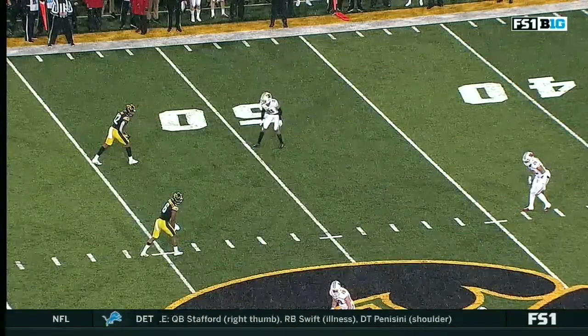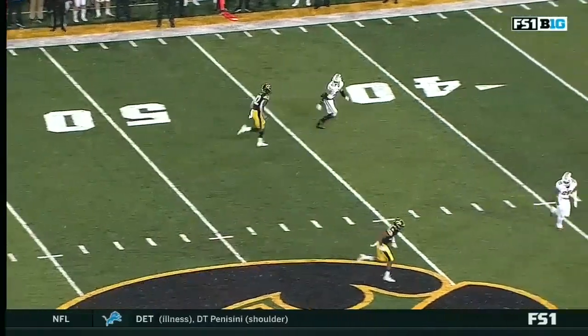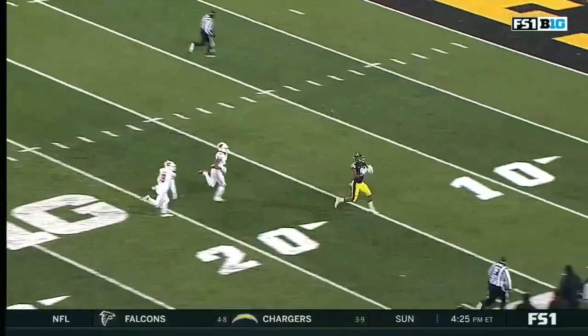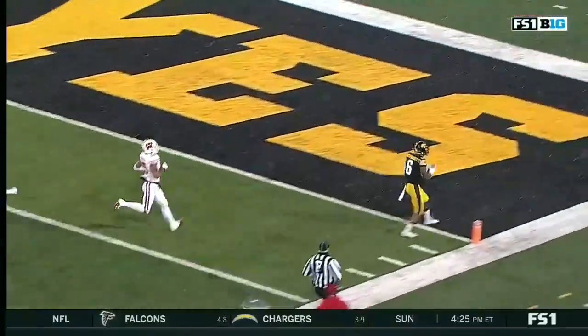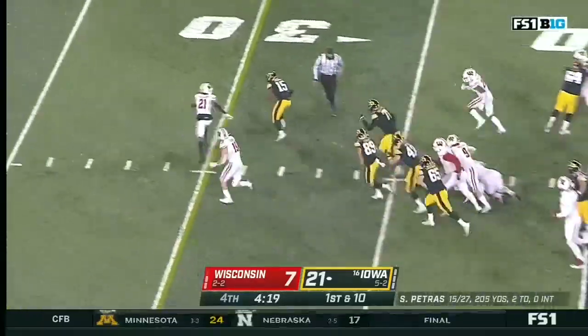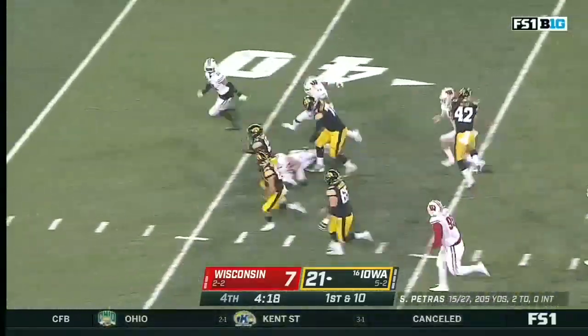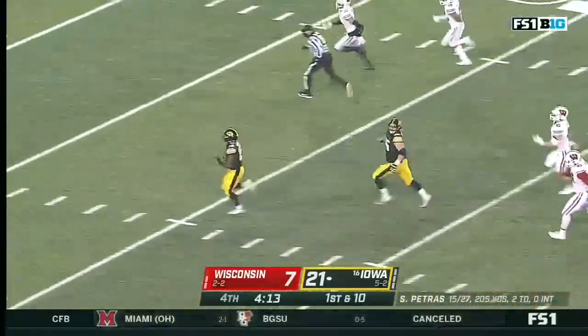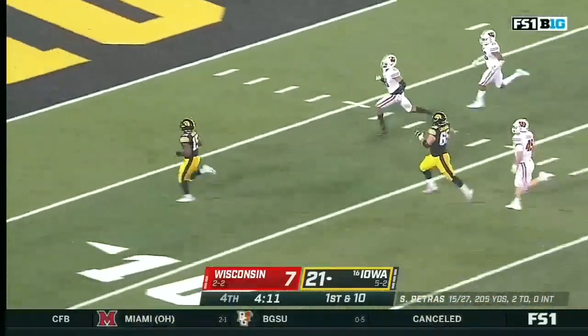Here on the inside, on the numbers, or rather on the hash marks, as he sprints across, he finds that void in the back of that field. He turns and watch him pause just a little bit, slows down to adjust to it. So it wouldn't have to go further. That's Goodson. Wow, Tyler Goodson is becoming Tyler Grayson. Touchdown, Hawkeyes.